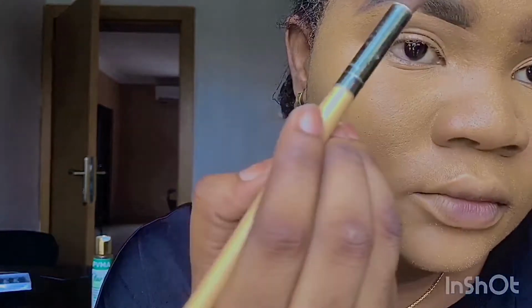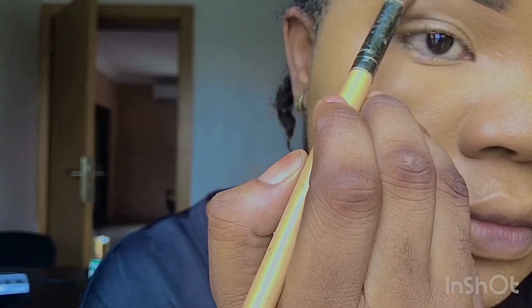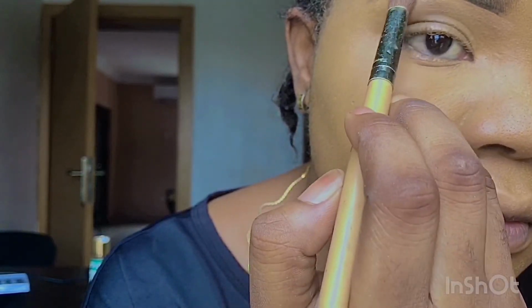Of course, I'm still using the LA Girl Pro Concealer to highlight my brow and give it that definition that I want. This will take a while, but work your way through it and make sure it's really nice.